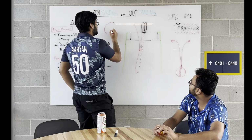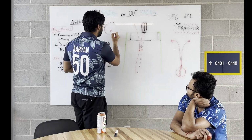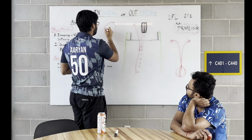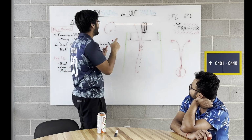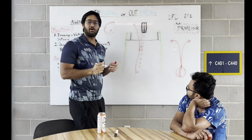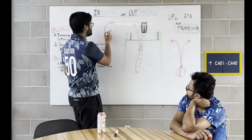So if I'm bowling from this end, usually what you'll see is the standard field in T20s is something like this, right? And then I guess for a fast bowler, you would have one here, and then you can have a third man. What I actually do is I don't even keep a fielder here. I keep this guy up, and I keep an extra cover.